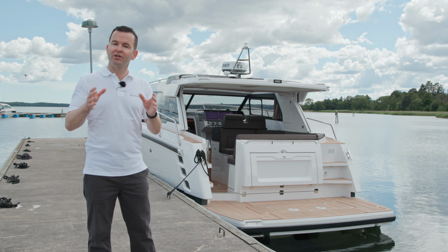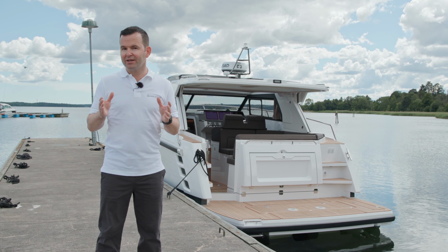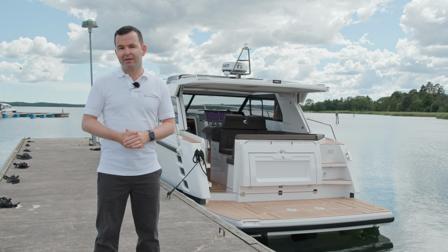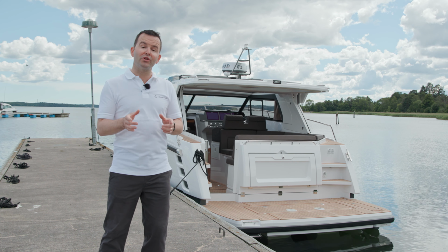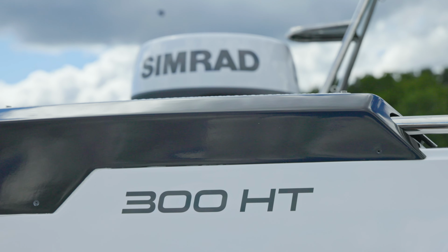2022 marks the most comprehensive brand update in over 20 years, with the launch of a new series of Aquador boats. And I'm delighted to introduce you to the Aquador 300 HT, the first model of this new series to be produced.